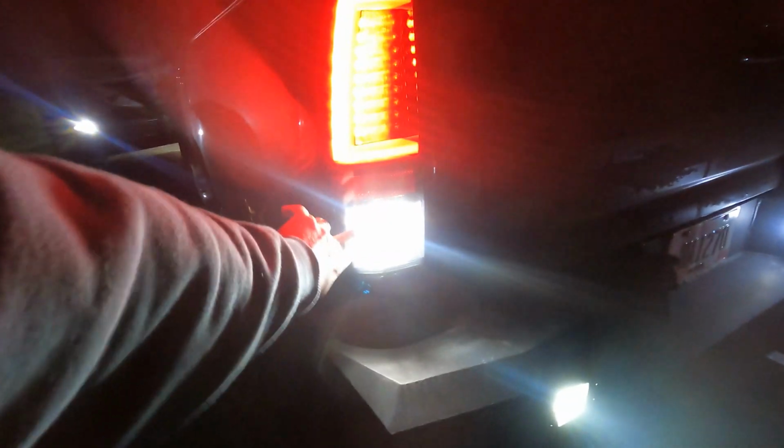Now one more thing I want to show you guys is what it looks like when I back up. I've got LED pods in my bumpers and then also LED reverse lights. I do not have the high output LED lights on the mirrors. It is something I'm going to be doing in the future, so make sure you guys stay tuned for that.